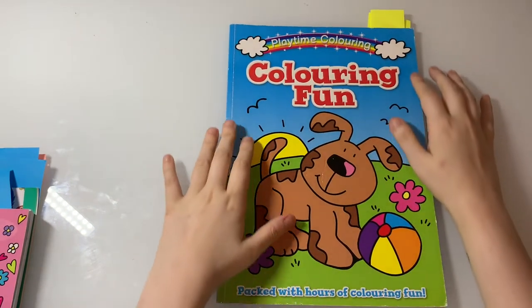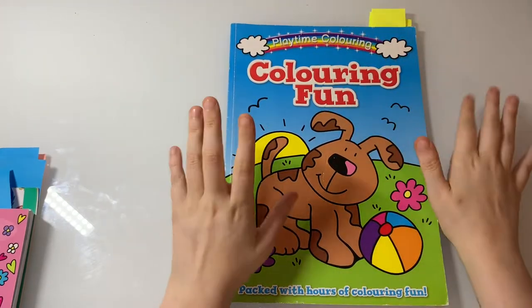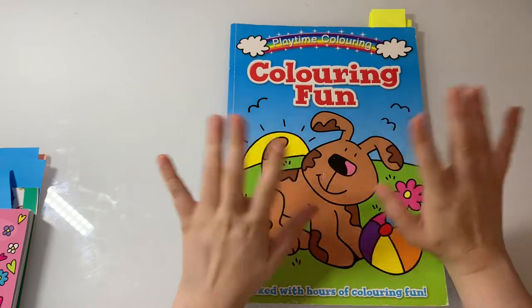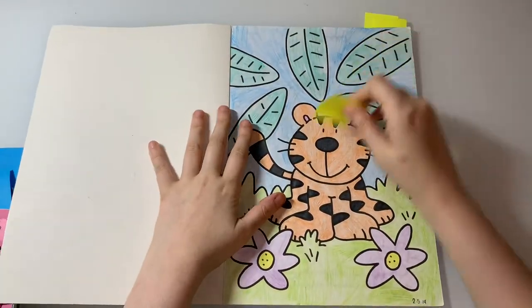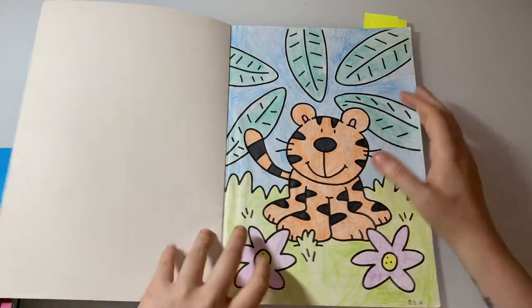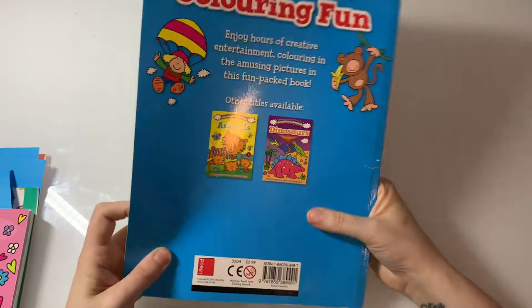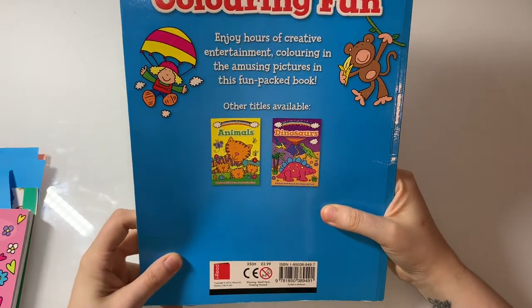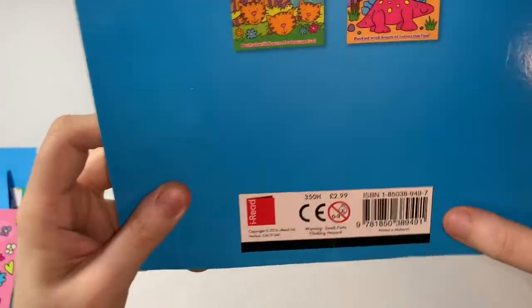The next one is Playtime Colouring Fun. This is made for kids, but this again is just an adorable book. Like, you can't miss out. And this is by, I want to say I Read. I want to say them. I'm not too sure.